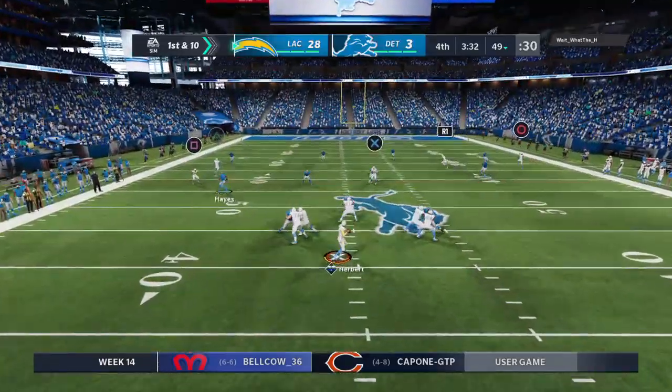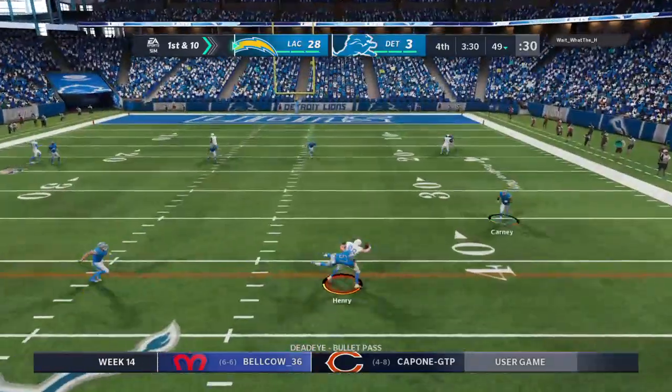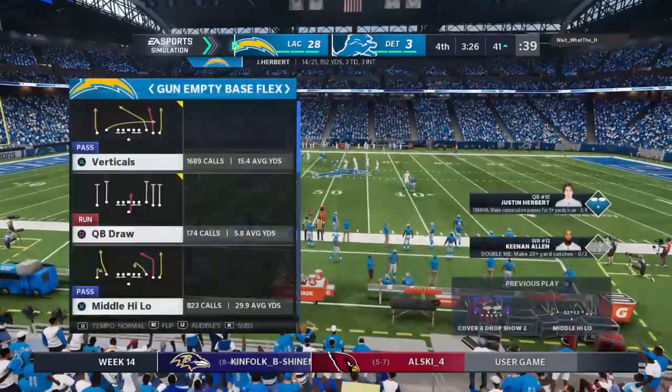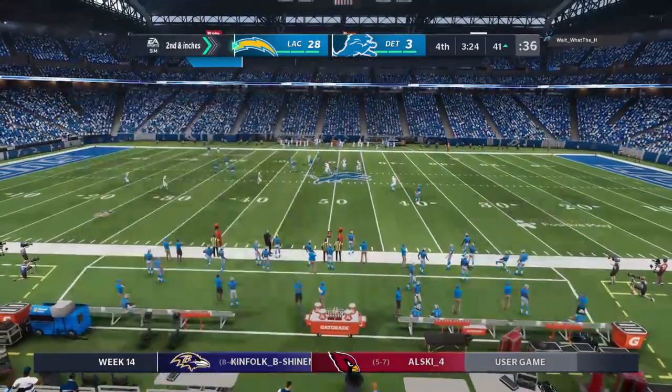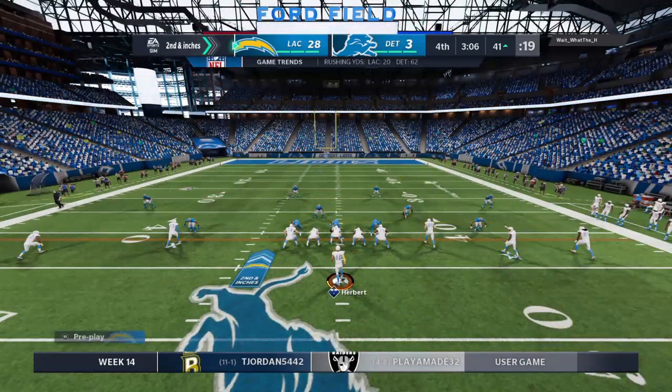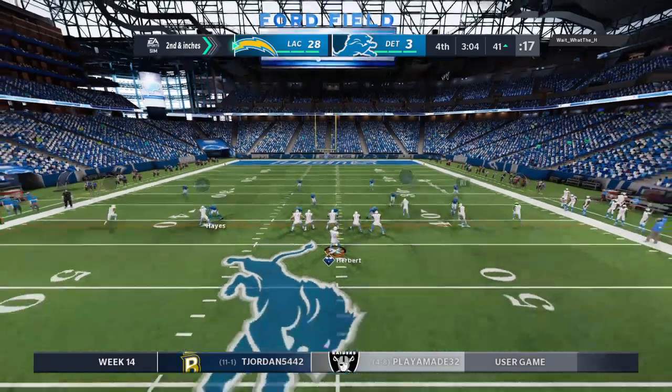On first down, it's Herbert. And this complete to Henry over the middle. Herbert. It'll be a pickup of 10 yards. And that'll bring up a second and just about a few inches here. It's second and inches at the 41-yard line.